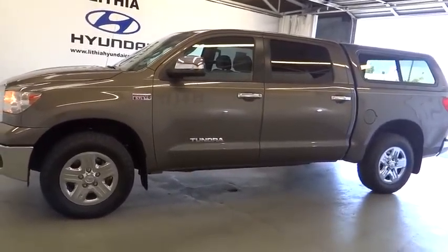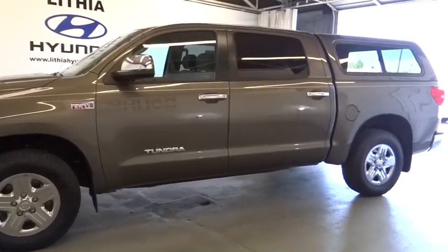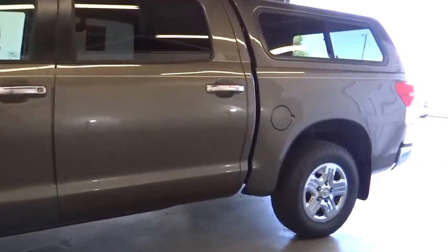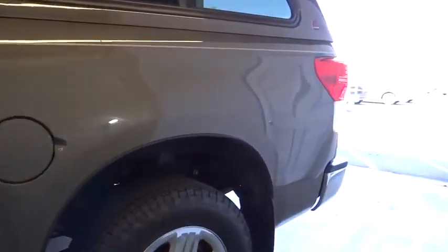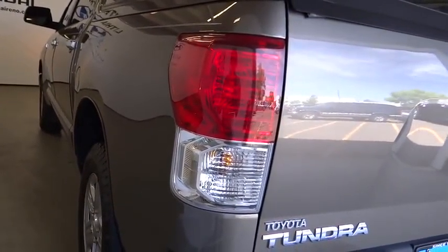With a towing capacity of up to 10,000-plus pounds and a payload capacity of over 2,000 pounds, the Tundra is the perfect mix of power and efficiency and is priced below $35,000. This vehicle has less than 50,000 miles.